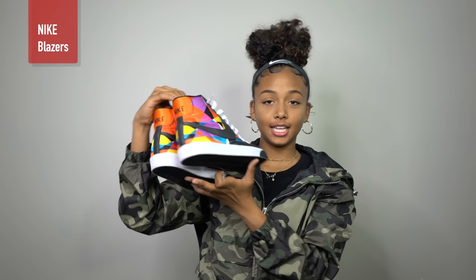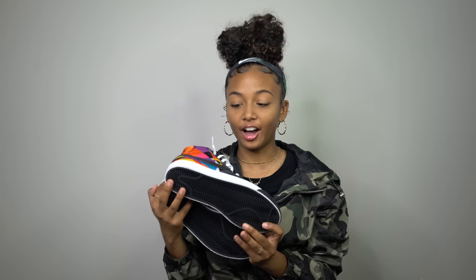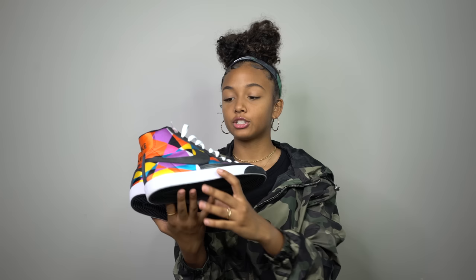Next up, we have Blazers. These are Nike Blazers. I recently got this pair this summer and I fell in love. I think the color blocking and the style of this shoe is so dope. You don't see them very often. People wear more of the Jordans or the Air Maxes. I don't see these that often. That's why I was so attracted to them. I got these in California and I love them.